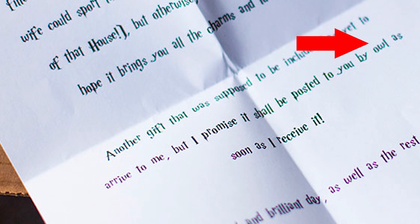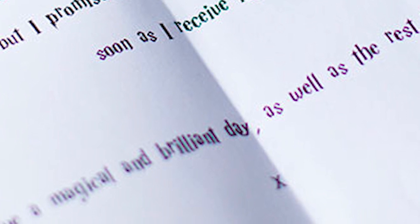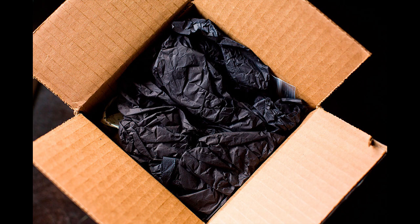This indicates some acquaintance with wizarding methodology. We cannot know for sure, of course, because the sender has not indicated his or her identity, signing only the intriguing nom de plume, X. The wrapping of the objects is unusual.